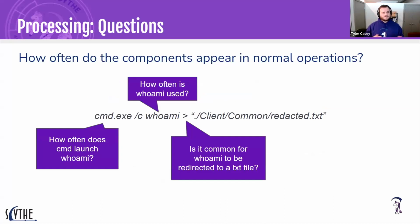Another one: how often do these components appear in normal operations? Again, how often does someone launch CMD to then run cmd /c whoami? Probably not very often. You could look at how often whoami is used. It's very easy to do in a SIEM. It's just a simple stats count. You can see how often that's being run, and how common it is for that information to be redirected. Again, it's probably not that common. If I was going to run whoami, I would just open command prompt, type whoami, and then close out. I'm not going to output it to a file with a strange name. I'm not going to tell CMD to launch it that way. So a little odd.